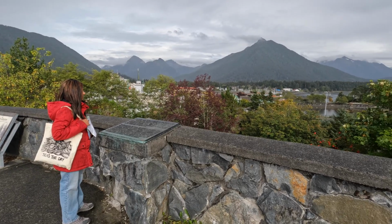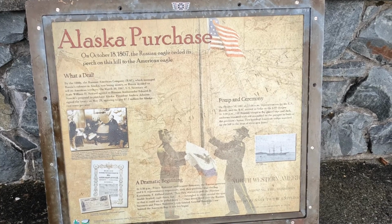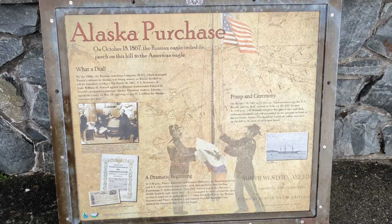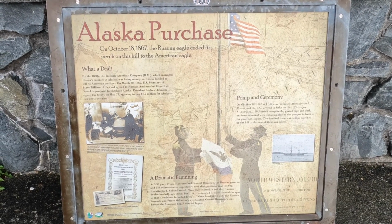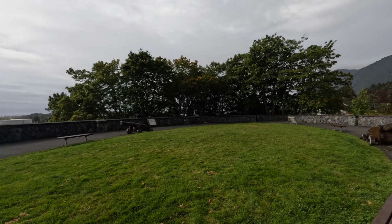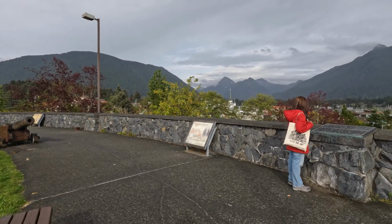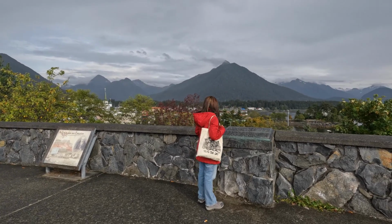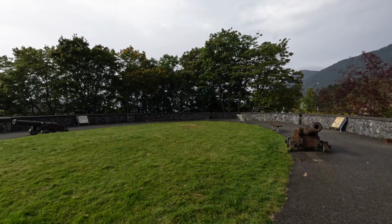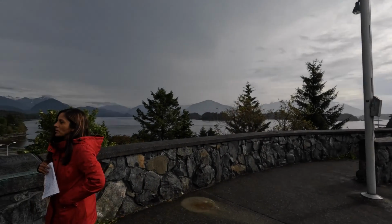So according to the information, this is the remnants of a castle, on these grounds where the deal was signed for the US to purchase Alaska from the Russians in the mid-1800s. Secretary of State Seward made the purchase. Cool spot to climb up and see. The castle was burnt in a fire. Huh. Castle was burnt in a fire. 1894. In 1894.